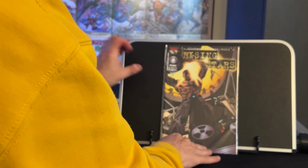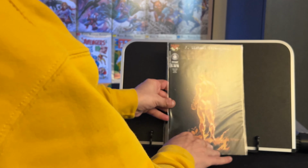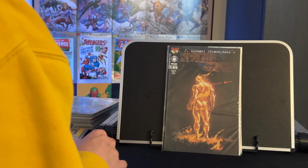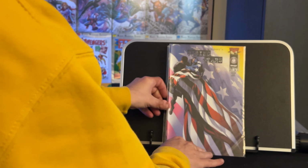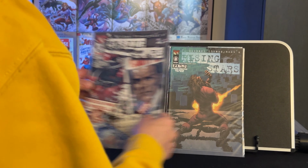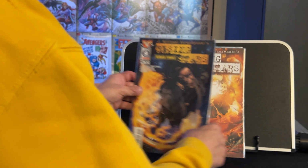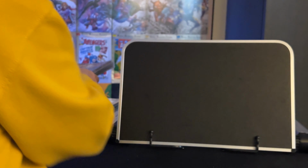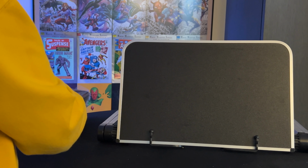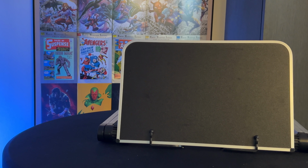We've got issue 15, 16, 17, 18. Nice covers. 19, 20 of Rising Stars by Straczynski. 21, 22, 23, and 24. So 24 issues, that's the series finale. So it's the complete series of Rising Stars by J. Michael Straczynski. Let me put it away.